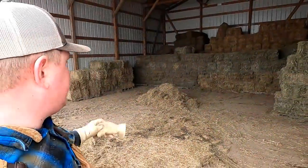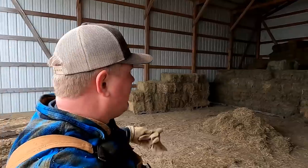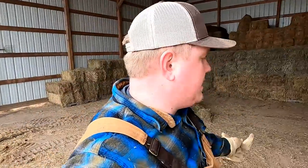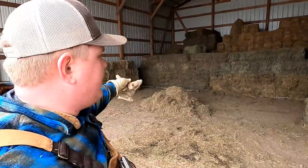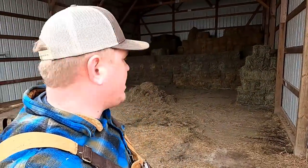There we go, that's that. I scrape that hay up. I don't do it every single time, I probably maybe do it twice a year. Keeps the barn looking cleaner and deters rodents from running around in that. So I'll get a bucket, and I don't have a bucket over here. I think it's only over this shop. And then I'll put it in the compost pile.